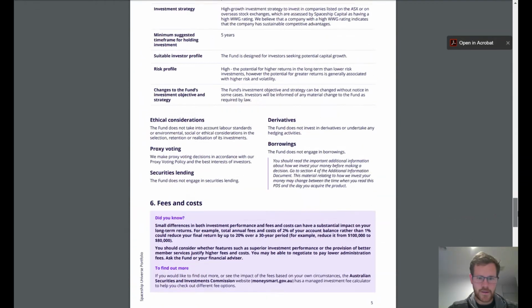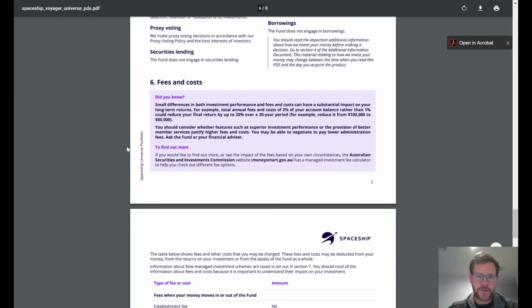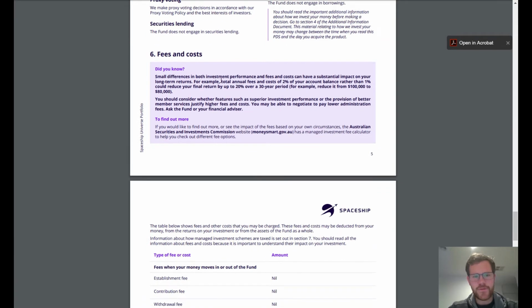Here we go. All right. So these are the fees and costs for the Spaceship Universe portfolio. You must make sure you understand the difference: the Universe portfolio is different to the Origin portfolio. So this is the Universe one. This is just a blanket understanding of making sure you know what fees are and how they could affect your investments.